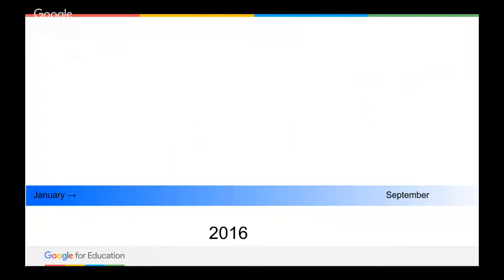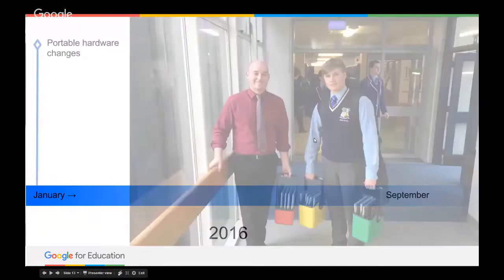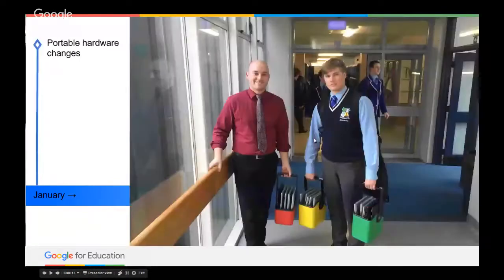We moved from the Chromebook trolley to something called PC locks, which is like a shopping basket style for device carriers. They're about $27 each, and it made it really easy to transport the Chromebooks around the college because we now had complete Wi-Fi coverage. You'd see these moving to and from classes all the time throughout the college.